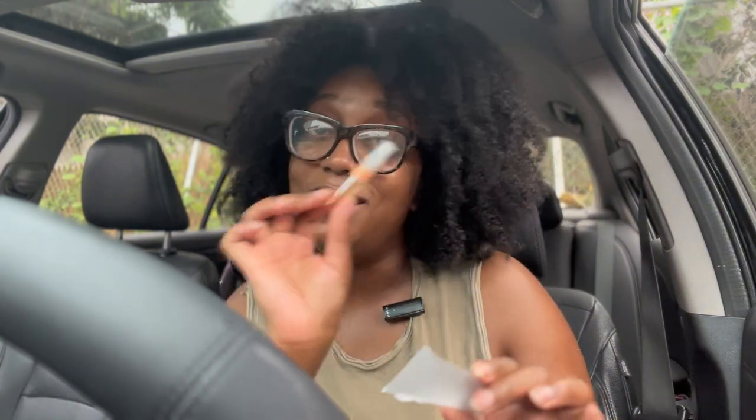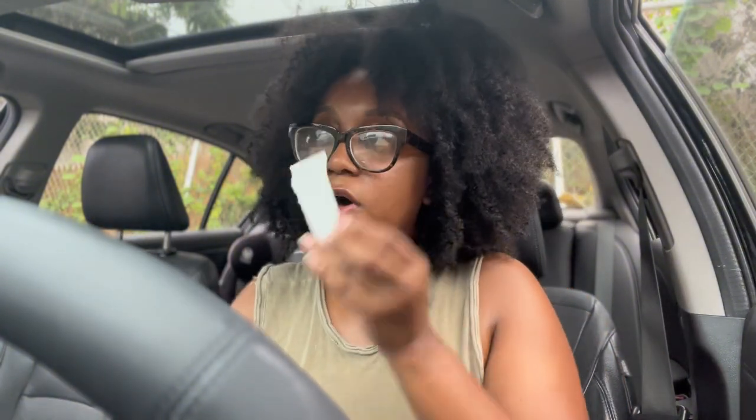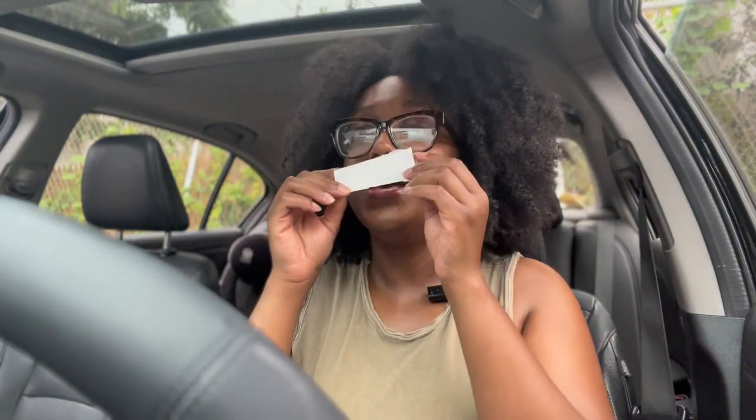Full size me with a Jimmy Choo Illicit. That's right up my alley. I think perfect for the fall and winter. But I think you could wear this whenever you want to wear it, even in the warmer weather.